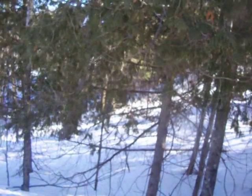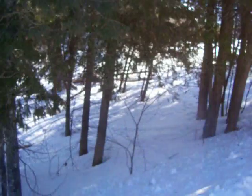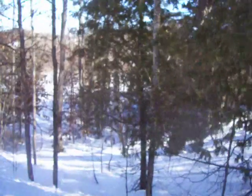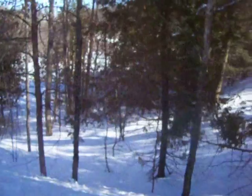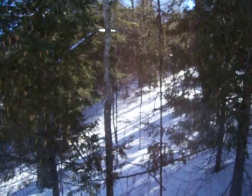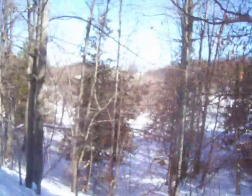I like this area in here. It's a very pretty area. It's kind of marshy right down there at the bottom. This is hairy woodpecker hillside, that's what I call that, because there's always a hairy woodpecker on that tree. Well, of course not always, sometimes he's at the house.